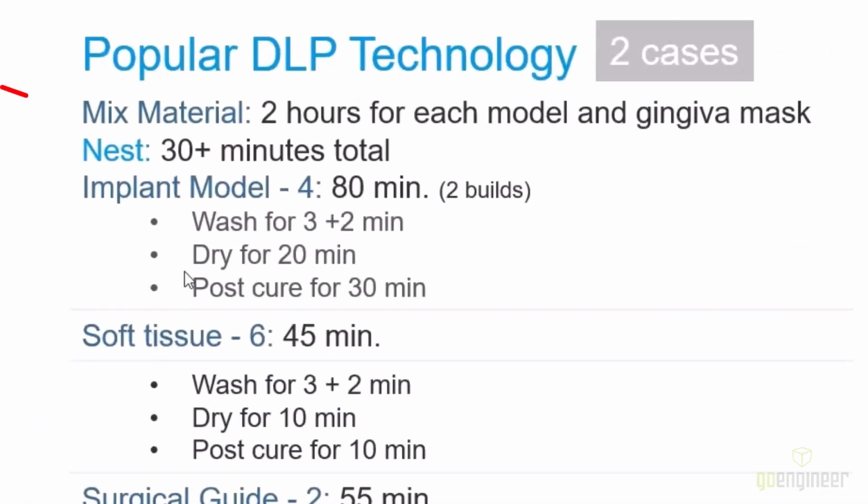With DLP, you have to mix the resins up, and some resins are 2-part resins, some are single component resins. I prefer the single component because then you can put them back in the bottle. Usually they have a better shelf life. The 2-part, once you add the catalyst, it's go time, and then whatever you have left, go to processing for industrial waste.